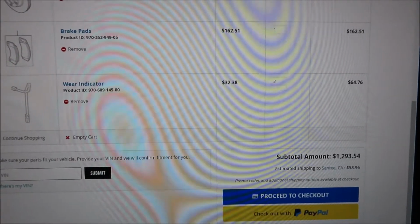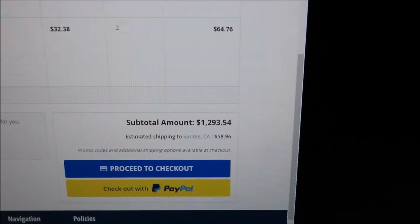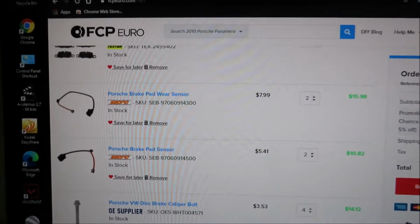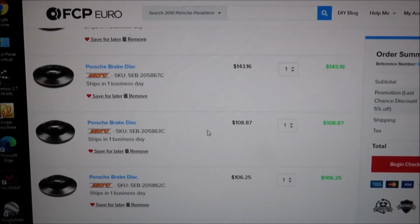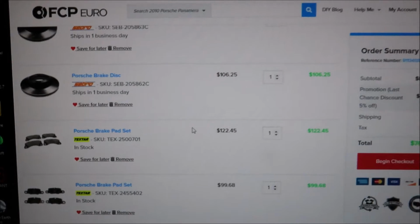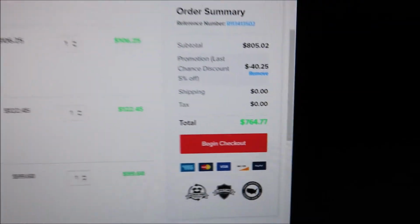And the total here for the same OEM Porsche parts is $1,293. And you dig a little deeper, you can find them even cheaper. Now I've gone over to FCPE Euro's website and got all the same parts list: rotors, pads, wear sensors, and caliper bolts. And we're looking at $764.77. So we've saved quite a lot.